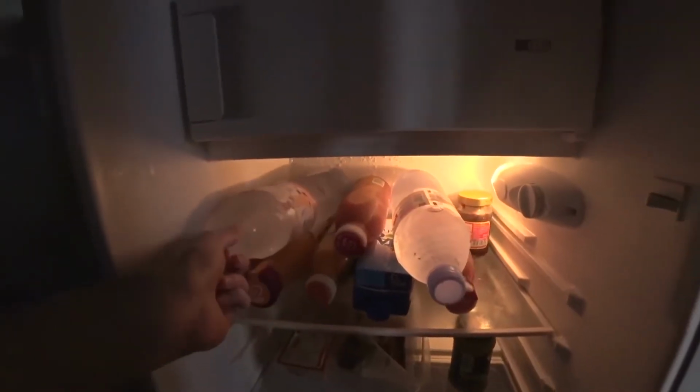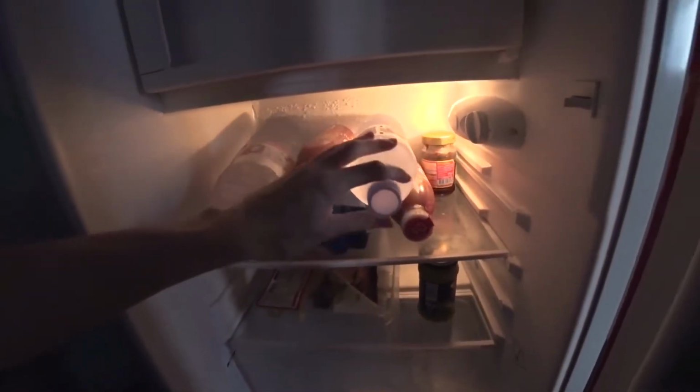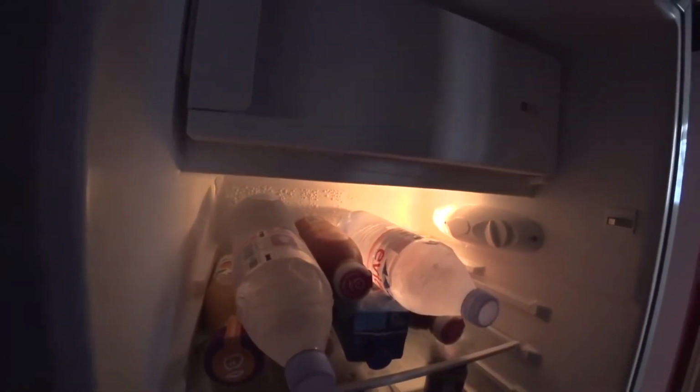Alright, so we just got back from the grocery store. Got a little haul here of some smoothies, coconut water, some regular water. So this should last us for tonight and tomorrow morning, so it should be good.